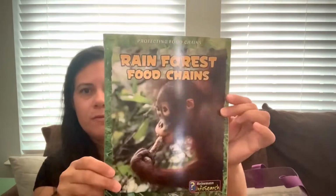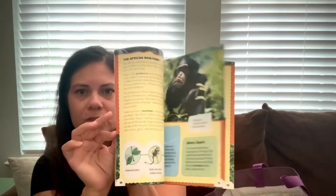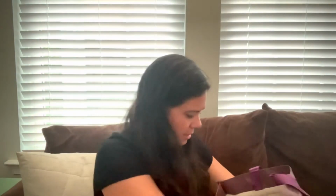Again, another book on rainforest food chains. And this one was really nice too, because it's talking about the food chains. So it's specifically about that. And this was 99 cents.